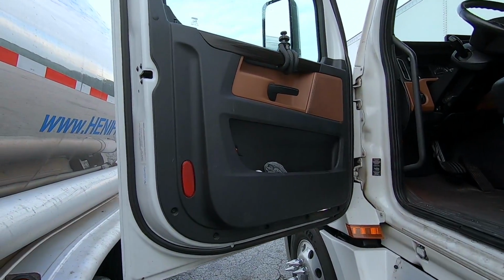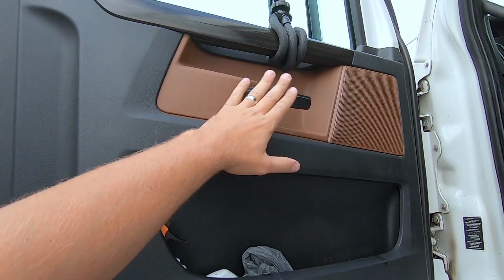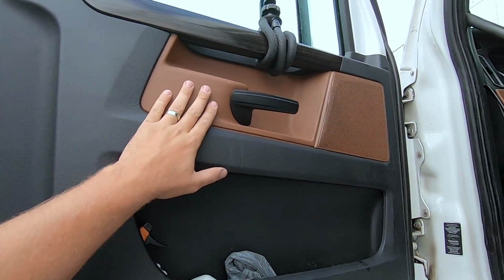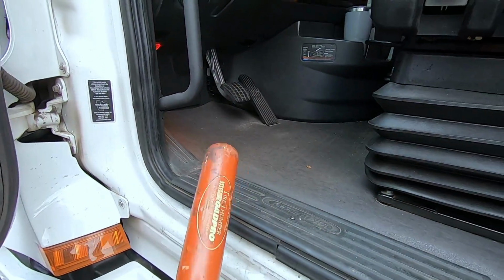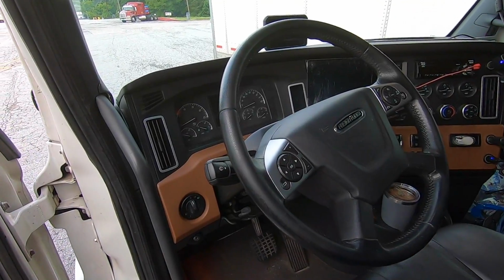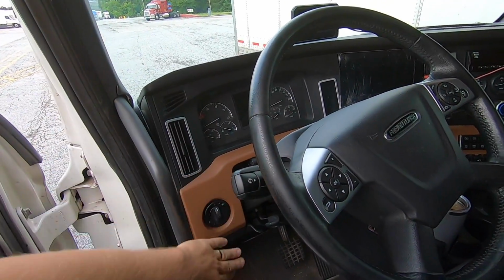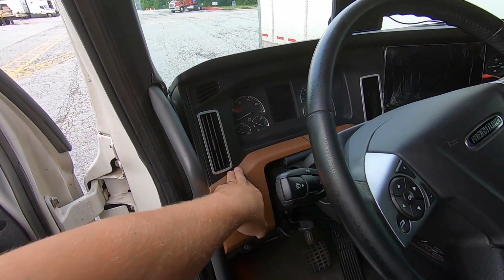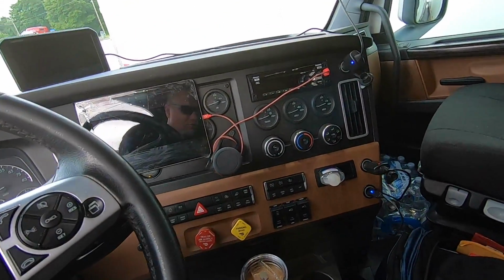Interior is a bit different because this is the top of the line Cascadia. We have some sort of brown or beige, whatever color you want to call this, trim pieces on the inside. I got my trusty smasher bat right here just in case, you know. Nice interior. I actually love this design right here. My other truck was black on black on black. This one's black on brown. I love the brown. I don't know why. It makes it look sort of old schoolish.